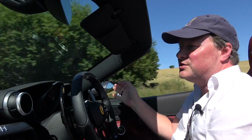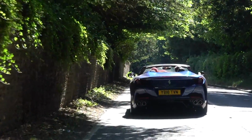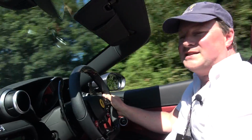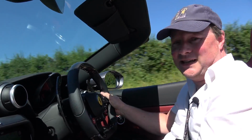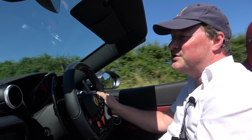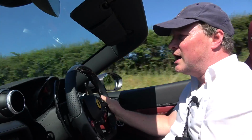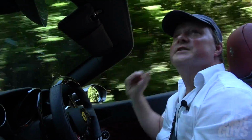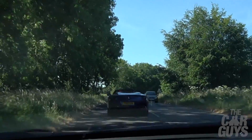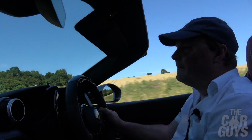Dynamically, it feels soft, it feels comfortable, it absorbs the road bumps beautifully. But does it feel a little bit flat? Dare I say it, a little bit dull? From someone who's used to driving the more high performance Ferraris, this does feel a little bit too comfortable for a Ferrari. But the roof is off, the sun is shining, so obviously it's the best possible conditions for driving a car like this.